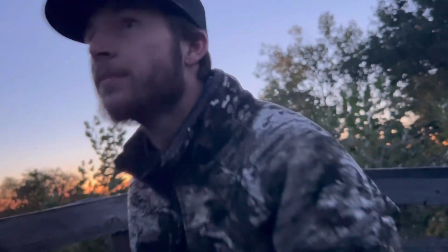The sunrise is at 7. The sun was coming up by the time we got in here. We wanted to try to sneak in the dark a little bit more. But, well, we bumped one group of does. So, we'll see what happens from here.